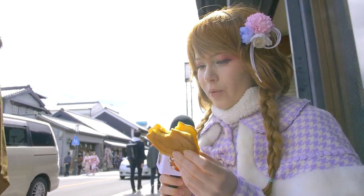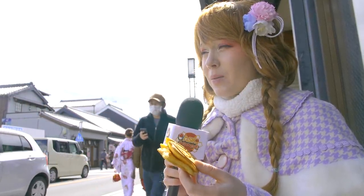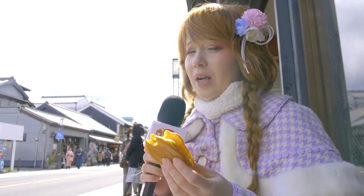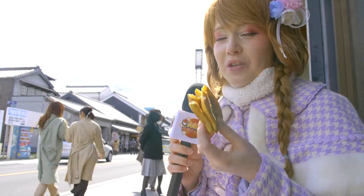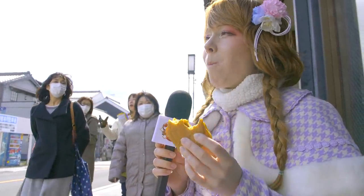Ooh, that's some good dorayaki. It doesn't even need a filling. I'm not a big fan of the bean paste. I mean, I sometimes can eat it, but sometimes it's too sweet. For me, right in the morning, I can't eat it. So it's just like morning pancakes. It has a bit of a pancake feel to it. Mmm.